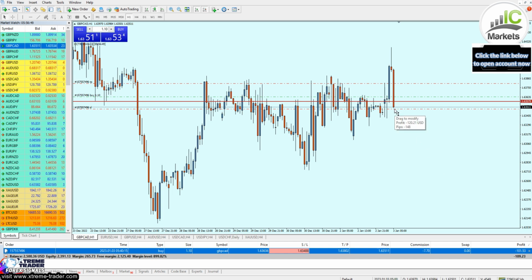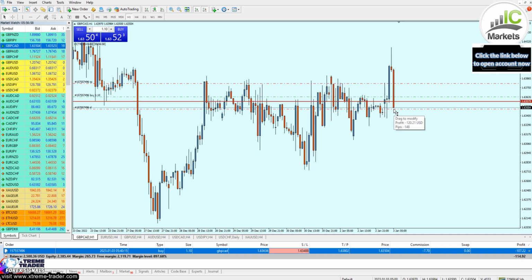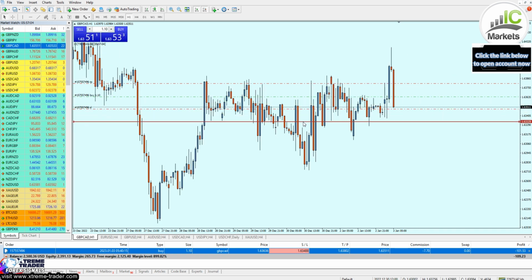I will just leave it there to hit the stop loss. It's almost right there. I don't know. Maybe there is any chance for it to reverse before that. Of course, the problem here is the place of the stop loss. It has to be placed right there. Let me just explain it to you. Actually, the place of my stop loss is just horribly wrong.